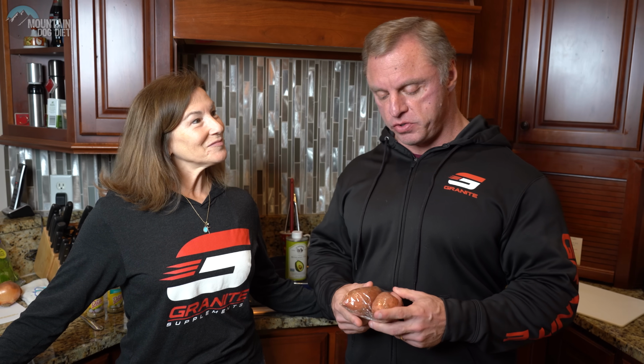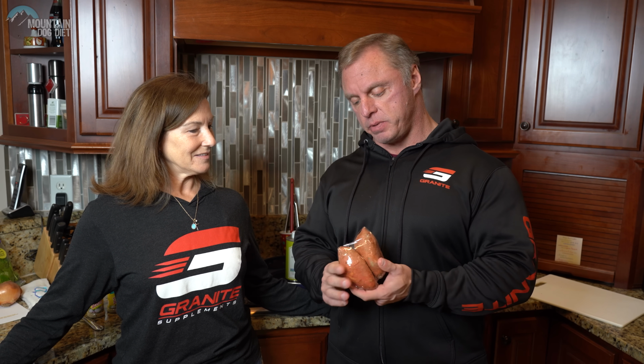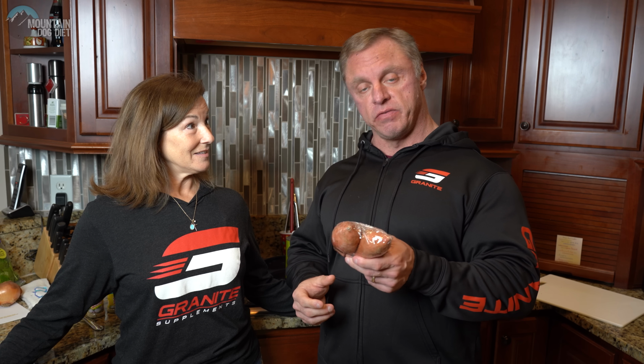So while our super soup is cooking, for our starchy carbs, we're going to use sweet potatoes, loaded with vitamin A, carotenoids, and all that good stuff.